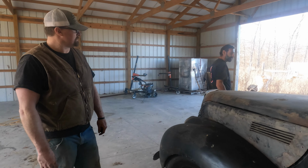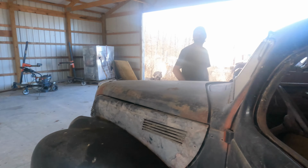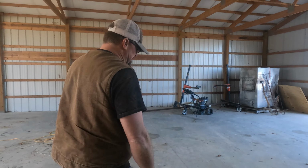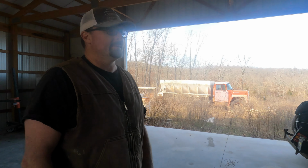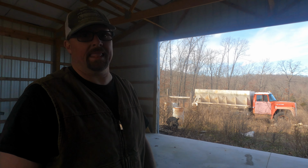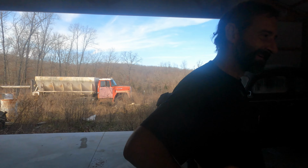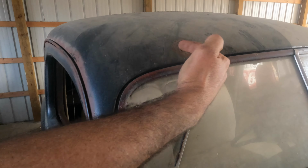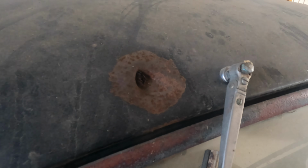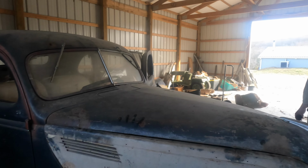Seems to be a small hole right up here in the top, like a bullet went through it. There's a .30 plus, I'd say .45 ACP, maybe larger in diameter lead ball that impacted the passenger side, kind of at an angle. They might have been shooting at the driver. They kind of beat it back.